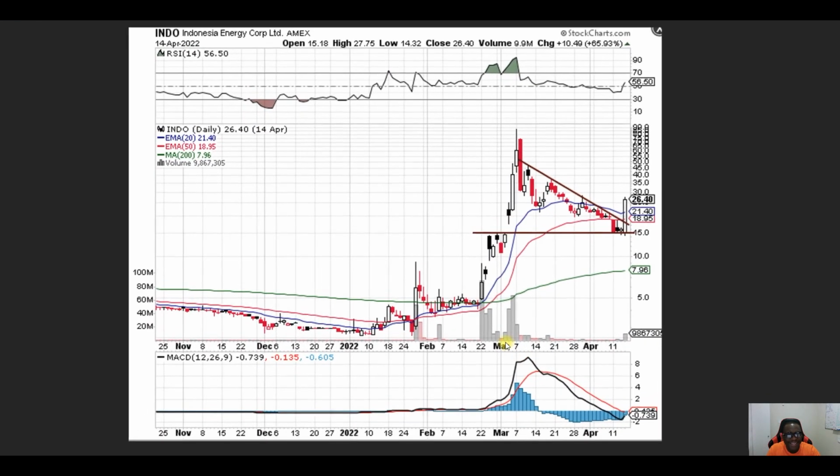INDO, INDO, I did play this Indonesian energy company on Thursday. Okay, my entry was around the $15 and $16 zone, and I sold right into $27. Because why? I'm not thinking or expecting this to go to the moon. I'm just expecting to take the profit as we begin to push. The first set I took at 26 and I took at 27 and some change. Okay, and I'm holding just a little portion, just a quarter size of my position in anticipation of the $30 zone.